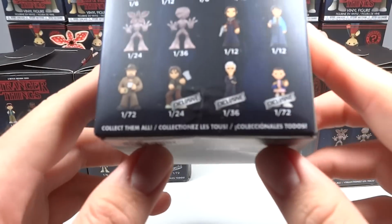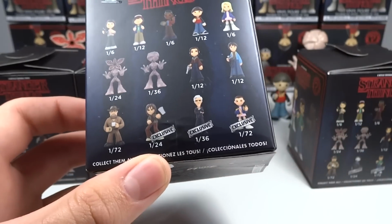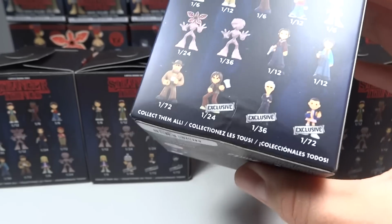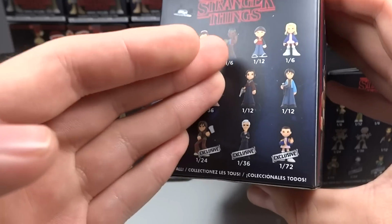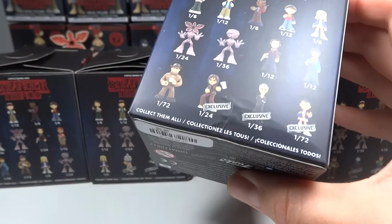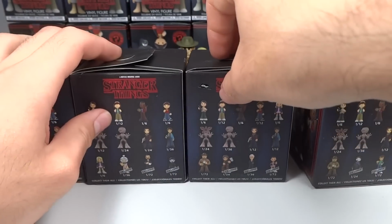The Hot Topic exclusives, I haven't been able to get any of these. At one point I really thought that I had one because it felt completely weird. It wasn't moving in package at all, and when I opened it up, it turned out that it was just Lucas, but the flap in the package was bent up and keeping him fixed in position. So that was a huge bummer, especially since I paid full retail and Hot Topic charges the most for these things.